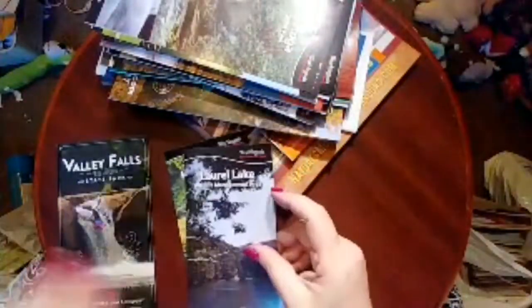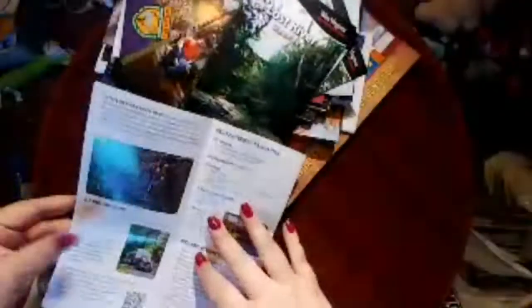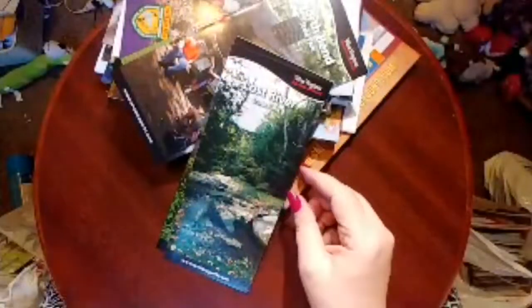Cooper's Rock State Forest, Laurel Lake, Valley Falls. It's on a piece of card. Watoga State Park. Boy, I like these cabins. Ooh, that's pretty. Little Beaver State Park. Lost River State Park. Well, they found it because they put a park there. Moncove Lake, North Bend. So these are just little pamphlet things.